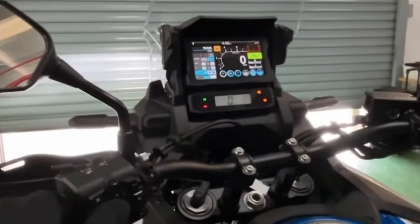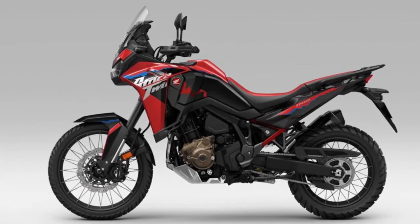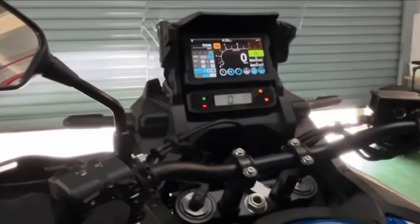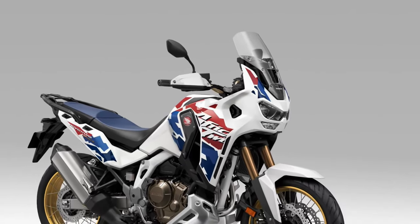Whether navigating rocky trails or cruising down the highway, the Africa Twin delivers exceptional performance and agility thanks to its lightweight construction, advanced suspension system, and responsive throttle.